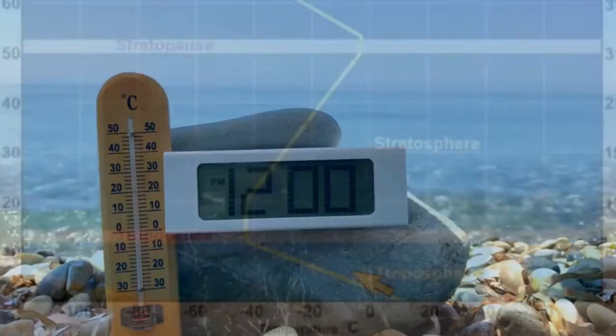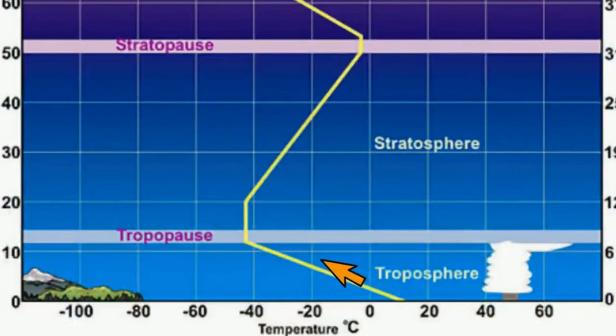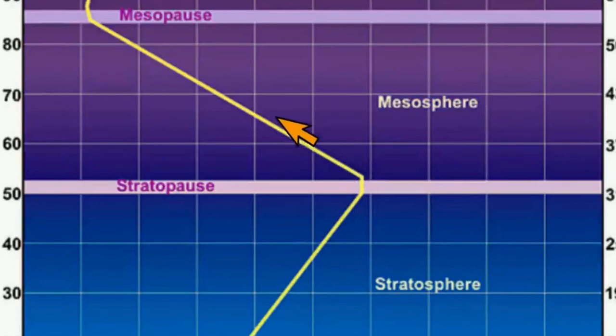As you gain elevation in the troposphere, the temperature actually drops. The temperature range is from around 15 degrees Celsius to negative 45 to 50 degrees Celsius at the top. The temperature of the stratosphere actually gets warmer with elevation and ranges from minus 45 to 50 degrees Celsius at the bottom to 0 degrees Celsius at the top. The mesosphere is similar to the troposphere, and the temperature decreases with elevation. The temperature ranges from 0 degrees Celsius to negative 90 degrees Celsius at the top.